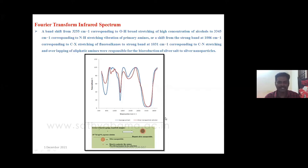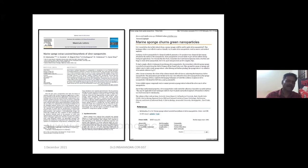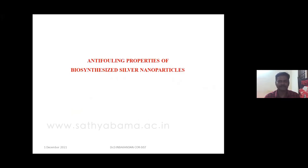So this particular biosynthesis work, as I'm the first person who reported sponge-based biosynthesis, the paper was published in Materials Letters with the title Marine Sponge Extract Assisted Biosynthesis of Silver Nanoparticle. This particular work was highlighted by the Nature India journal. They highlighted that it is a unique work, and they appreciated the work which I have done in collaboration with the Zoological Survey of India, National Institute of Ocean Technology, as well as Annamalai University, with the guidance of Dr. Ajmal Khan.